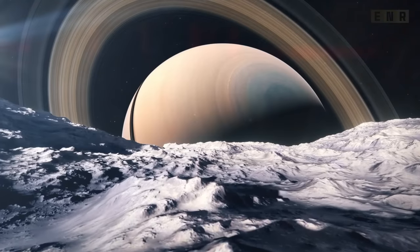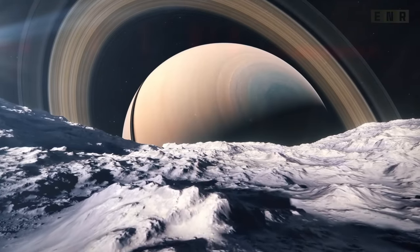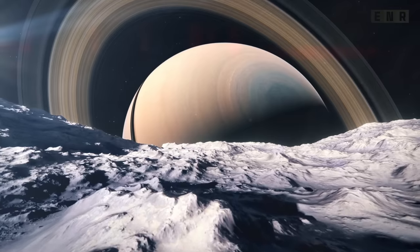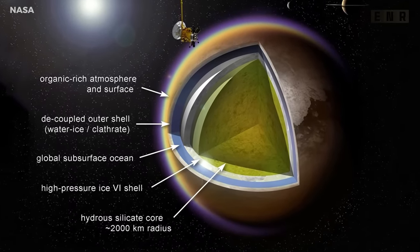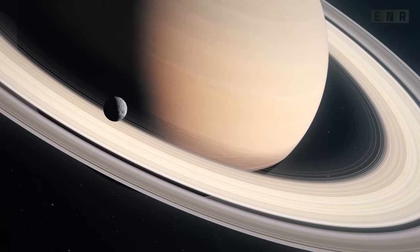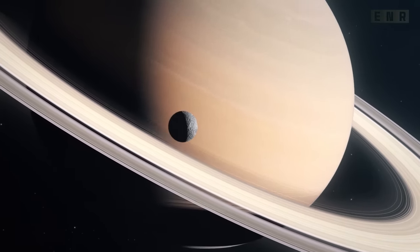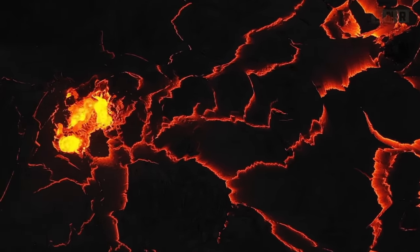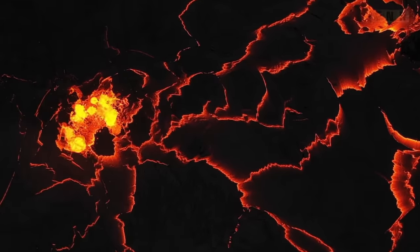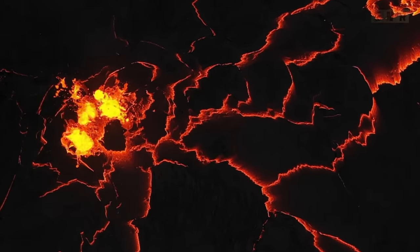Even on a globe as frigid as Titan, volcanoes require heat. On Titan, there are two sources of heat. Radioactive substances heat the interior, and Saturn's enormous gravity caresses the moon, similar to Enceladus. These two forces produce sufficient heat to transform ice into water and liquid methane into gas. Could volcanoes on Titan give life a chance to survive here?